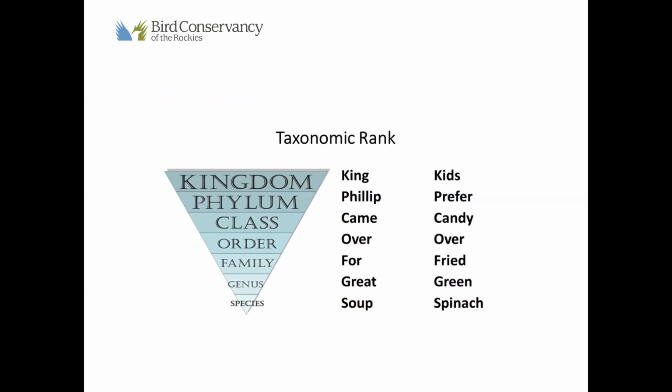So first of all, we're gonna throw it back to our high school biology days. It might be further away for some of us than others, but you might recognize this taxonomic rank. So it's kind of how we group animals and other things like that into groups and figure out how they're related and how that kind of tree of life looks. So there's this mnemonic device, King Philip came over for great soup. Kids these days, I've heard, are learning kids prefer candy over fried green spinach. So that's to help us remember kingdom, phylum, class, order, family, genus, species.